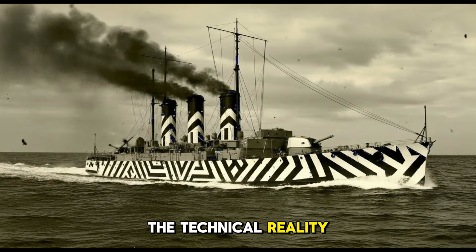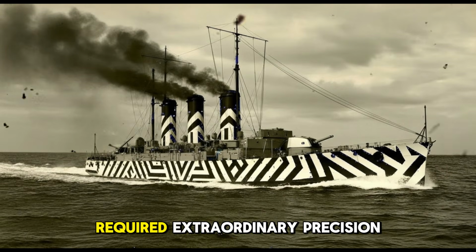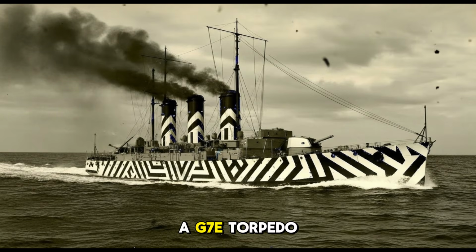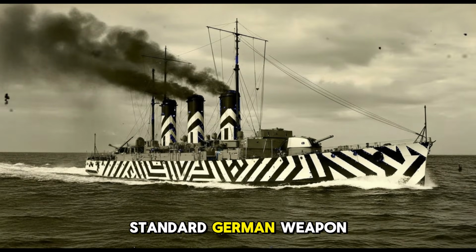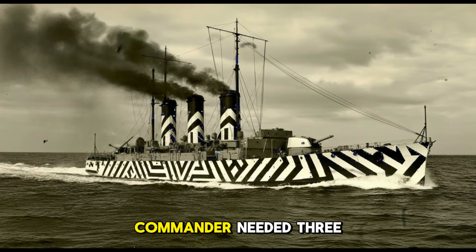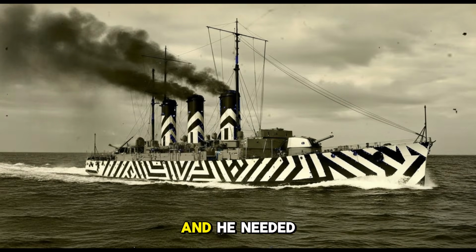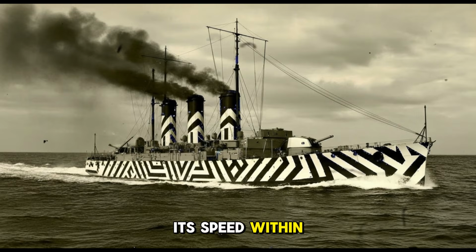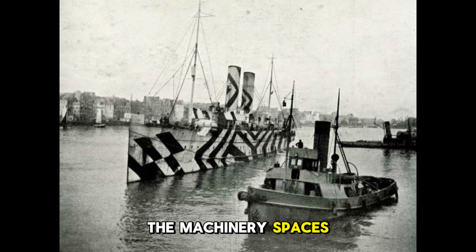The technical reality of a submarine torpedo attack required extraordinary precision under absolutely terrible conditions. A G7E torpedo, standard German weapon, traveled at 30 knots with a range of 5,000 meters. To hit a moving target, the U-boat commander needed 3 variables, and he needed them accurate. The target's heading, within 5 to 10 degrees. Its speed, within 2 to 3 knots. Its type, which told him where the machinery spaces were, where the kill shot needed to land.